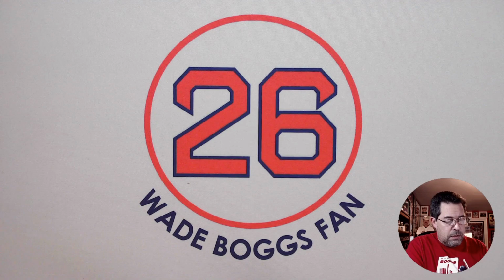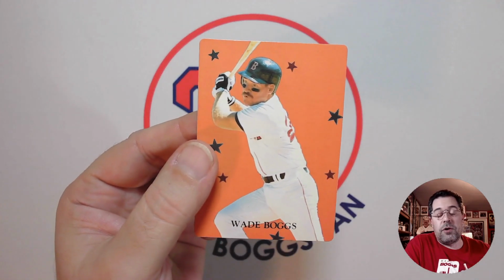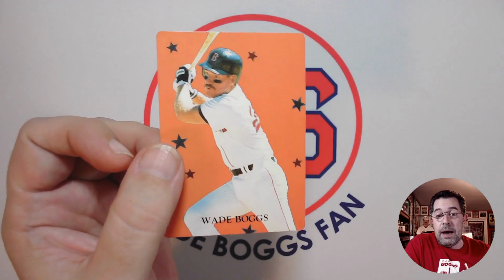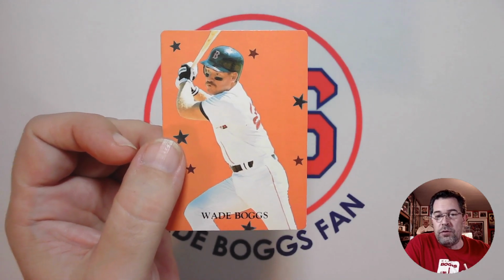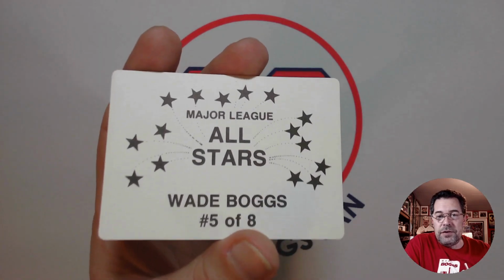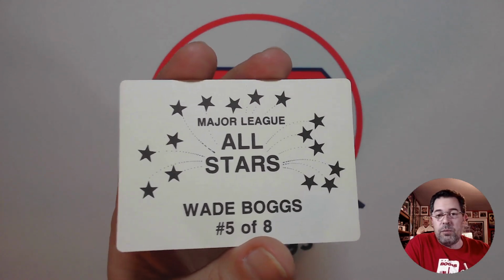Nice. This one, there's a couple cards in each of the sleeves here. This is a Star Company, or no, I'm sorry, not Star Company, a Broder. Again, I count this toward my unique total. I've always liked this version with the orange background and the stars. But this is a Broder, and it doesn't have the year listed on it. So unless you have a Broder checklist, very hard to figure out what year it is.